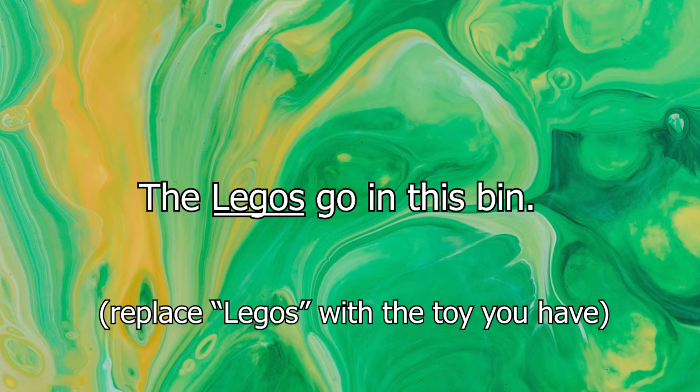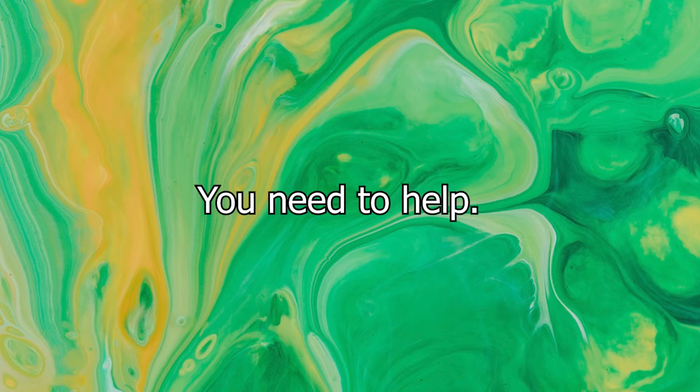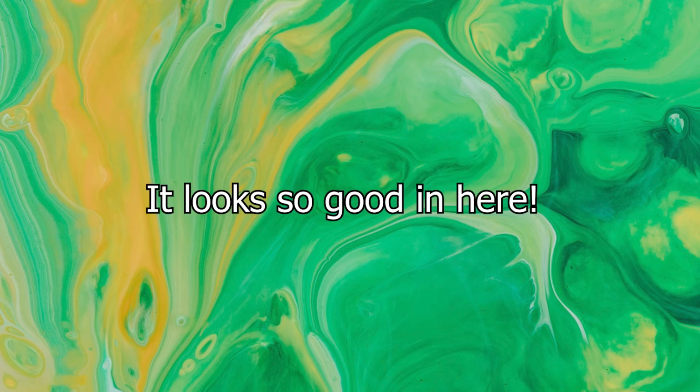The Legos go in this bin. The Legos go in this bin. You need to help. You need to help. It looks so good in here. It looks so good in here.